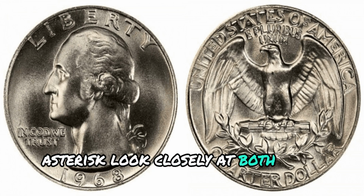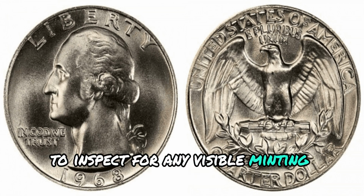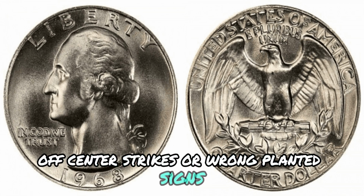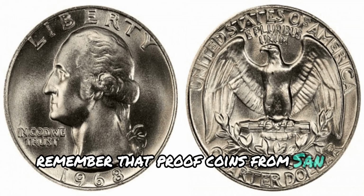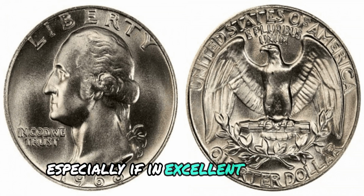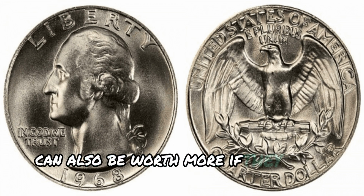Look closely at both sides of the coin. Use a magnifying glass to inspect for any visible minting errors, such as double dies, off-center strikes, or wrong planchet signs. Remember that proof coins from San Francisco with an S mint mark are more valuable, especially if in excellent condition. Quarters from Denver with a D mint mark can also be worth more if they show minting errors.